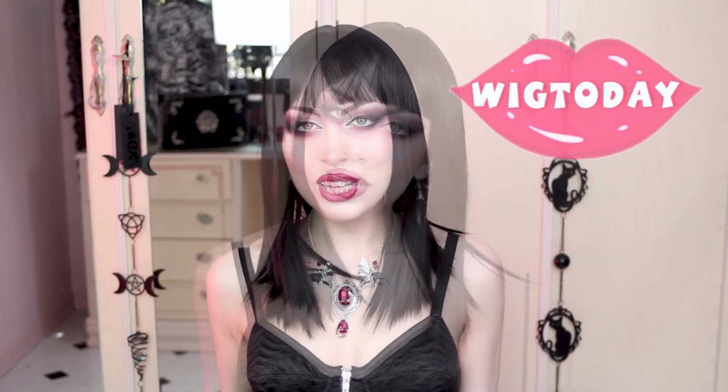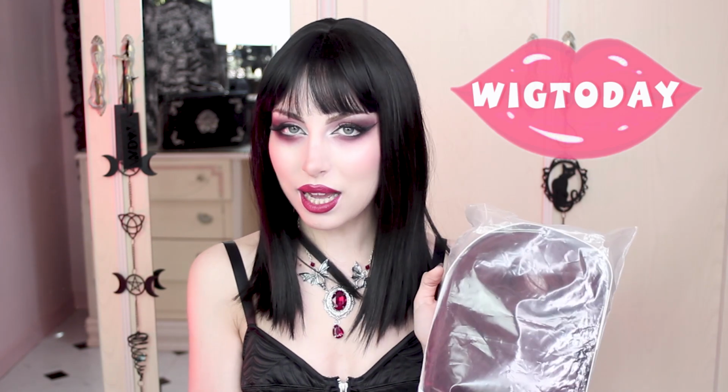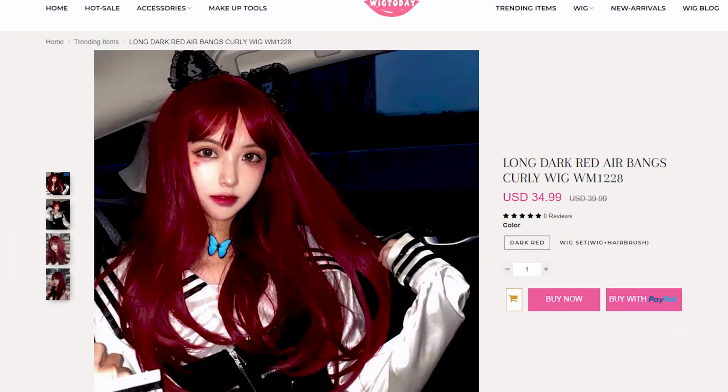Let's get started with the first one, which is inspired by a red wig that I saw on their website. For this look, I'm gonna go with a vampire look, because red vampires and all that, I know. Super original of me to do another vampire look. So let's open this wig and see if it looks like it does on the website.